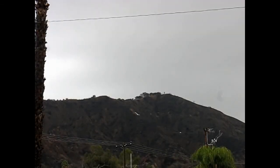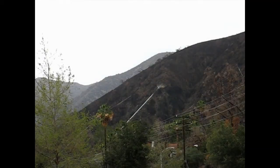And our number 1 is still there. And that's the part of the hill with the pipes. And I'm going to have to boogie out of here because it just started raining. See if I can show you that real quick. So, nice big raindrops. Gotta go.